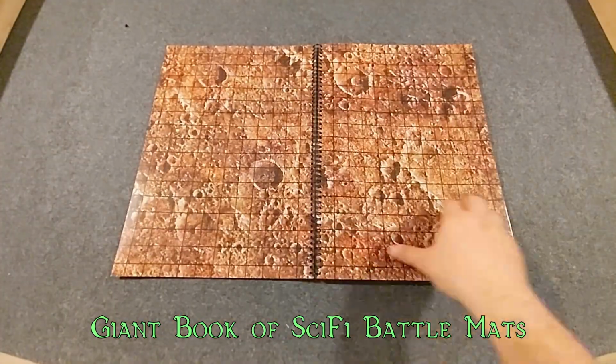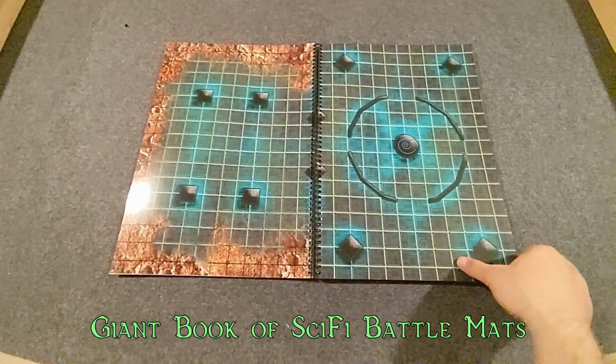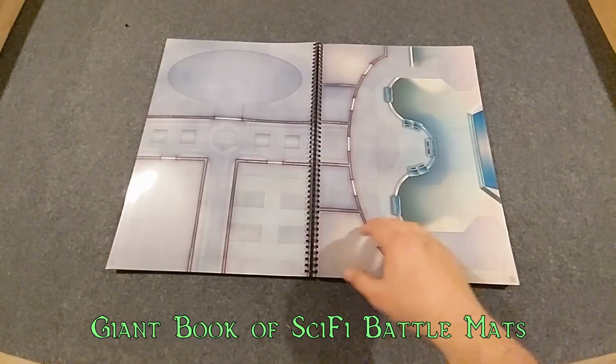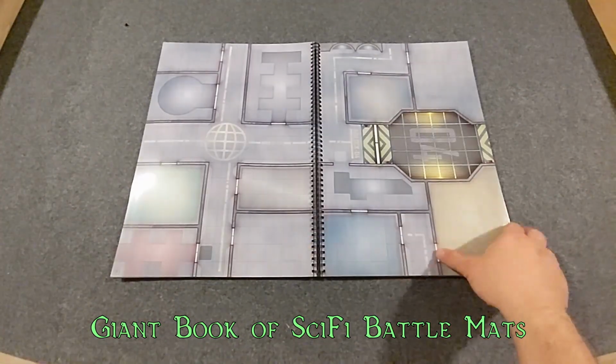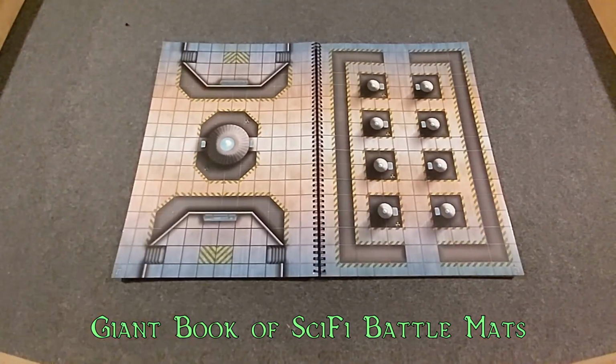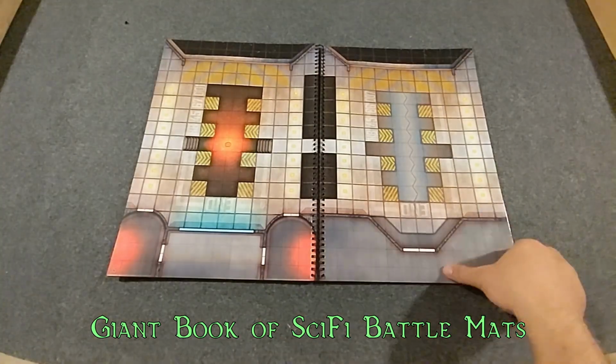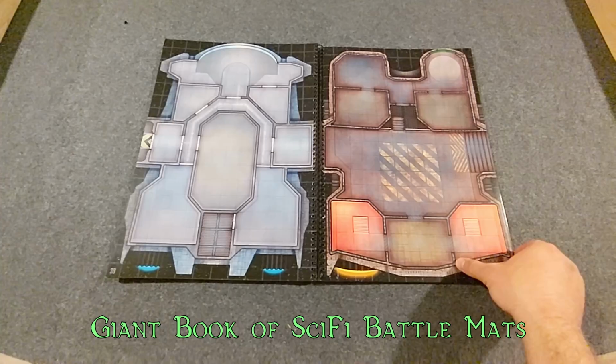Now, I don't often get to play sci-fi games at my table, but I sometimes like to sprinkle sci-fi elements into my fantasy games because I think that's fun. A lot of these maps are actually perfectly serviceable without needing to do any kind of plot maneuvering. Some of them might be a little harder to explain, but you could do it. All that said, I really do like these maps.